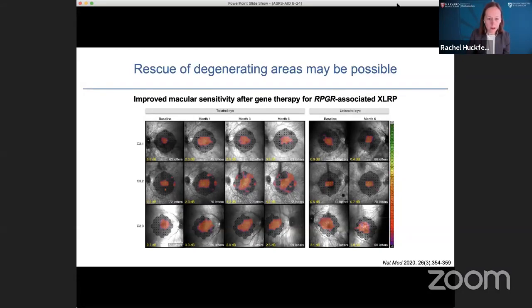And so this data comes from an early publication coming from another Biogen trial, this time gene therapy for X-linked retinitis pigmentosa due to the RPGR gene. And it highlights microperimetry results for 3 patients. They had quite good visual acuity to start with. But as you can see in the baseline microperimetry on the left, very limited macular responses after we leave the fovea. And in the month after gene therapy, all of these patients have an expansion of this area of sensitivity and an increase in their mean sensitivity. And for 2 of these patients, that is clearly maintained 6 months after therapy. In contrast, their untreated eyes didn't change from baseline and remain stable.